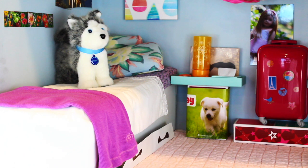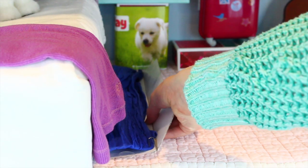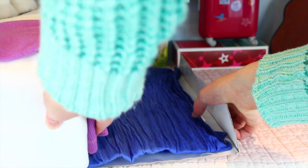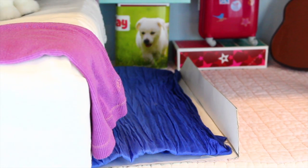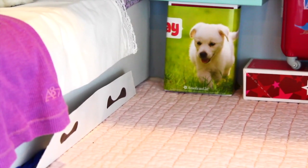And then I have some pillows in the back, and underneath the bed I made a trundle bed. Just because I have so many dolls, I wanted to give them an extra bed. So I just made this little trundle bed thing out of cardboard and I just put it under the bed.